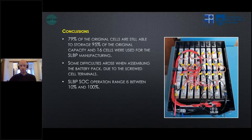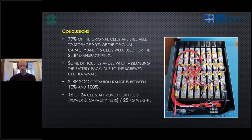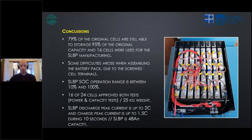The state of charge operation range is between 10% and 100%. 16 of the 24 cells passed both tests, the power and capacity test. The battery pack weight is 25 kilograms. The battery pack discharge peak current is up to 2C rate, and charge peak current is up to 1.5C rate during 10 seconds. And the total capacity is 48 ampere hours.